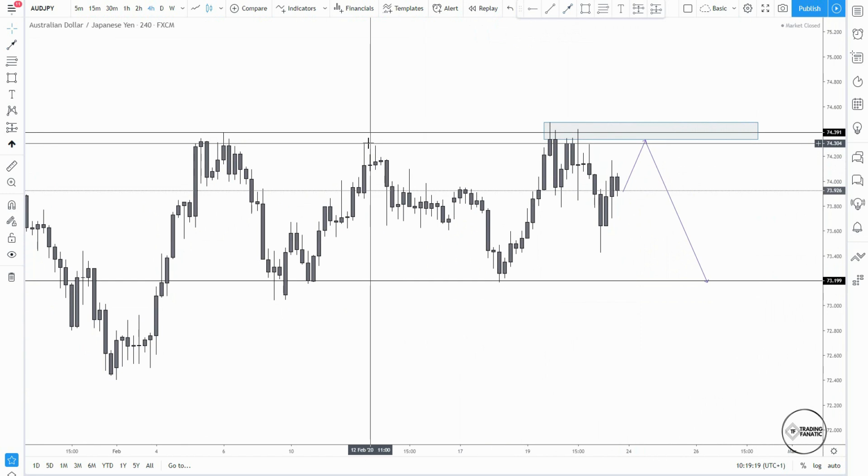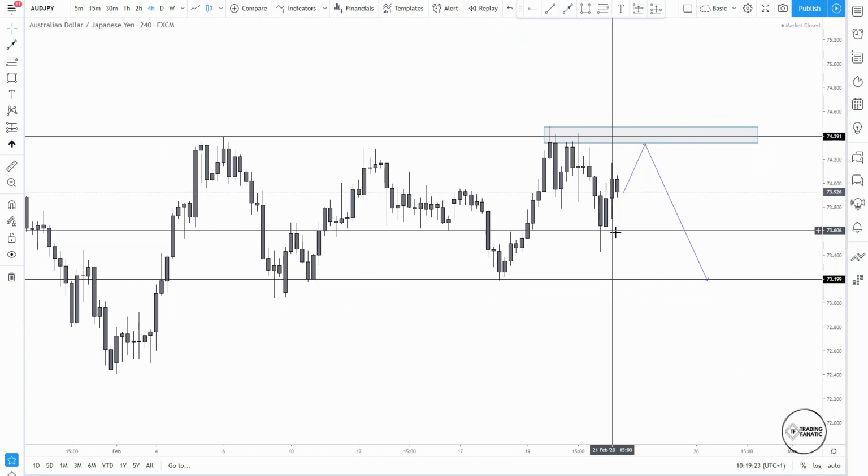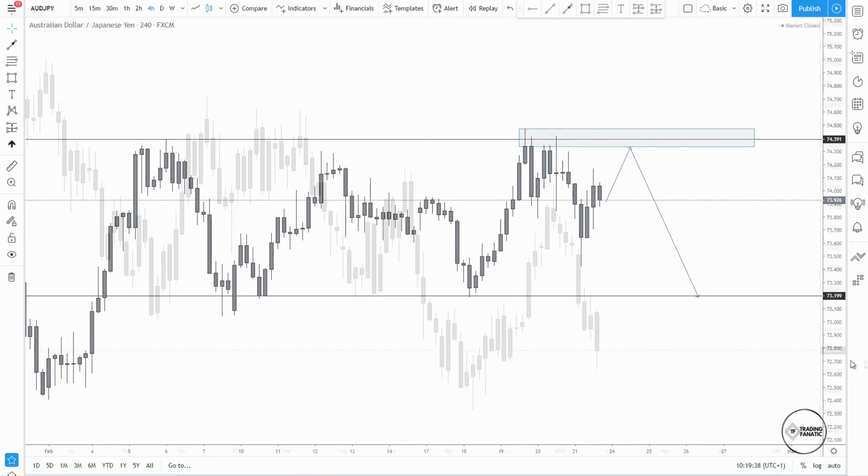I will be extremely cautious with it because Aussie USD is down while USD JPY is pushing to the upside. So the Japanese yen pairs, Aussie JPY, Euro JPY, and NZD JPY will be a little bit tricky to trade. So let's see what happens with this one. Clear consolidation. If you ask me, I would wait for a clear break and retest of this whole range.